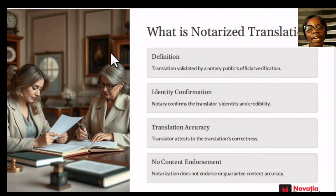What is notarized translation? The definition here says: translation validated by a notary public official's verification. This means that your document must be signed, sealed, and stamped by a notary official, and these notary officials are usually lawyers. Yes, the lawyers are the ones that have the power to affix their signature and their seal on your document. So for identity confirmation, the notary public confirms that the translator's identity is credible. This is why we also need a notary public. They help us to confirm the identity of the translator to the document.